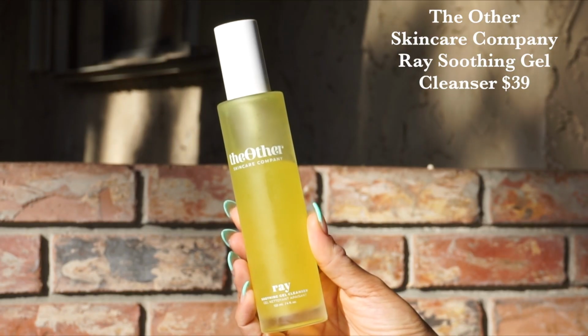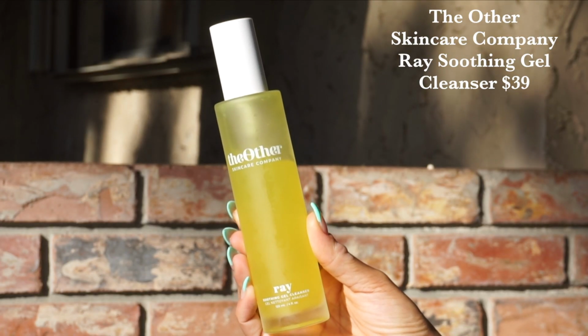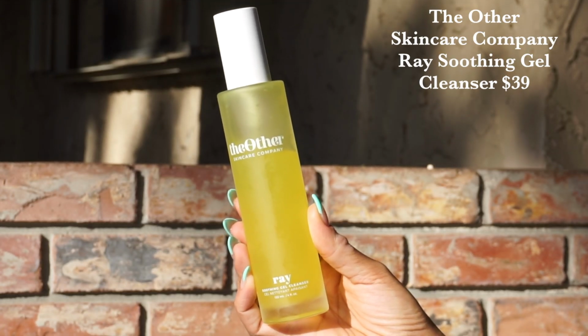Then from the other skincare company, we've got their Ray Soothing Gel Cleanser. This retails for $39. It's essential oil free. It gives you a really mild, creamy lather and does actually remove makeup. Now you can see I've used this. I do a good probably four pumps in my hand just because it is more mildly lathering. I can't say that I think that this is the ultimate thing for getting off eye makeup, but for your skin makeup for sure, and if you do a double cleanse on the eyes for sure as well.